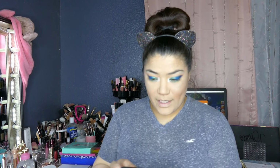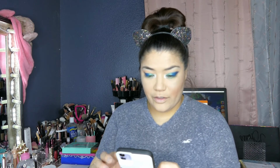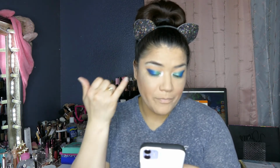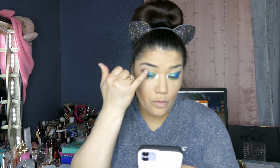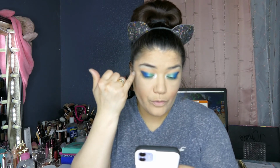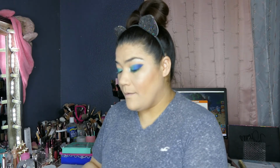Okay, so I used everybody's shades. So let's see. I used the silver, which I put on the bottom lash line and my brow. I used the white, the mint green, the cool tone brown, lime green. Yeah, I used everybody's shade.